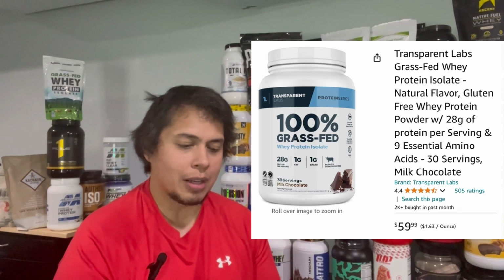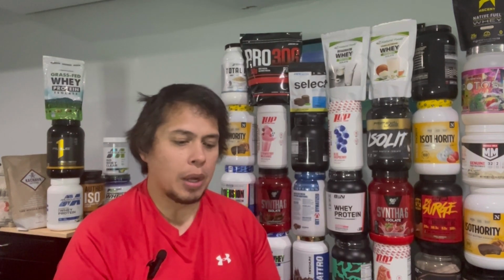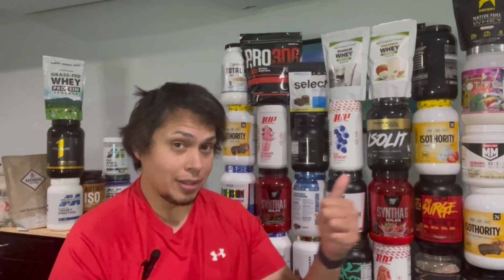It is certified by Labdoor Informed Protein, all top of the line third-party certifications that you want to be paying for a certified protein powder. The only one lacking is the certified grass-fed. But how does Transparent Labs stack up against other third-party certified USDA Organic, truly grass-fed protein powders?